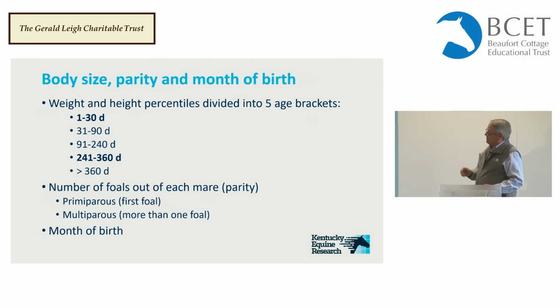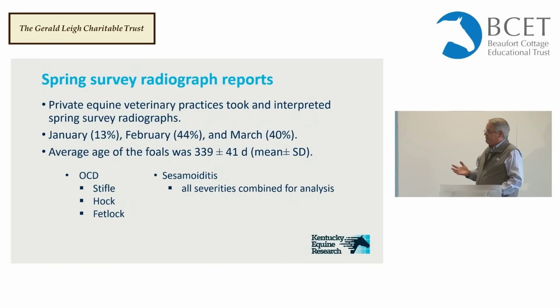We divided the ages into several groups, but I'm going to concentrate this afternoon on two age groups, 1 to 30 days and 240 to 360 days. I'll explain why I'm interested in that in a minute. We noted the parity of the mares and month of birth. For all of these foals, we got their spring survey radiograph reports. These were all done by private veterinary clinics, and there were several different clinics that these farms used.